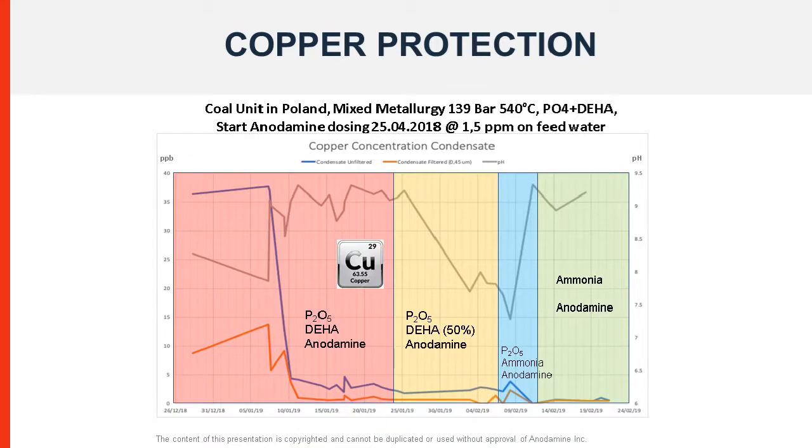So this is another view of the transition. You can see the red curve. The red curve is AVTR chemistry plus anodamine. You can see the big drop of copper transport during this starting of the dosing. In the yellow part, we reduced the oxygen scavenger to 50%. The pH was going down, loss of alkalinity due to loss of oxygen scavenger. And in the blue part, there was no oxygen scavenger dosing anymore, and even a lower pH. And we corrected this pH by dosing more ammonia to the normal levels in the green part. And then you see ammonia plus anodamine and totally low copper levels.